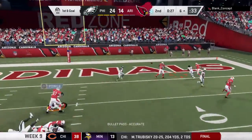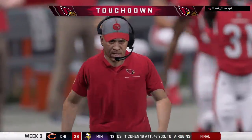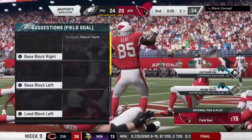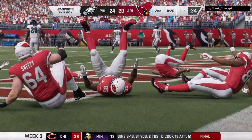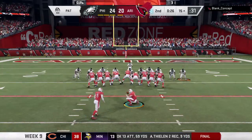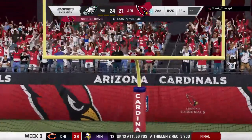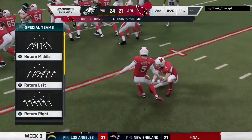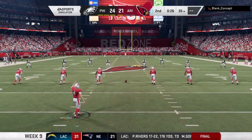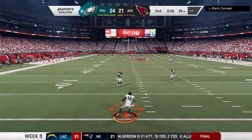Throwing now is Murray. And he is into the end zone. Touchdown, Arizona. Charles Clay, his 2nd touchdown on the season, as they are now just an extra point away from making this a 3-point game. Gonzalez good on the extra point, and that cuts the lead to 3, 24-21. So just a 3-point game now as they send this one away.